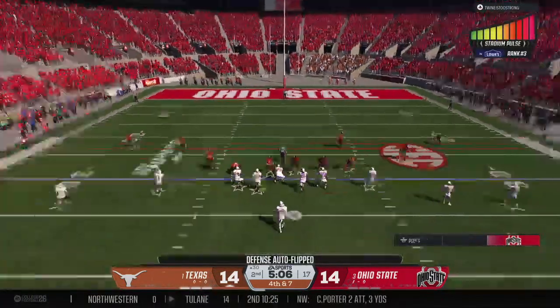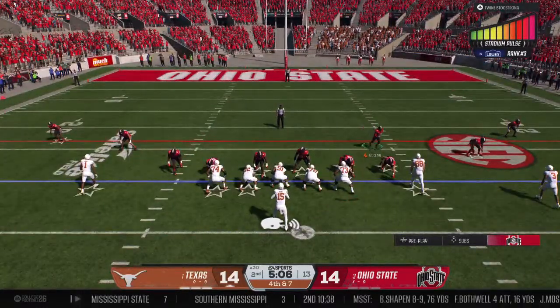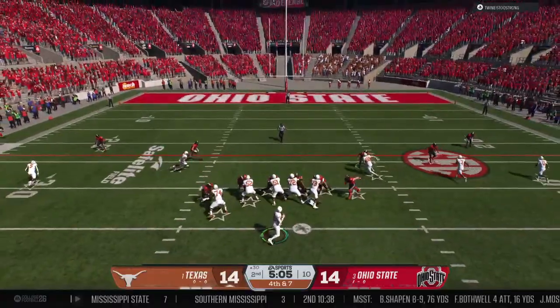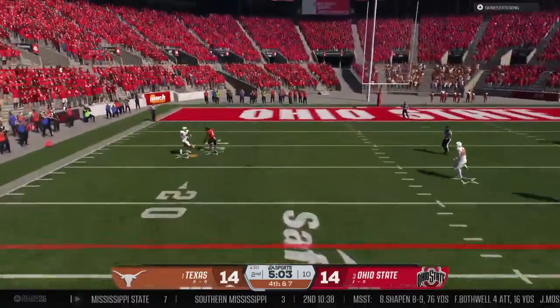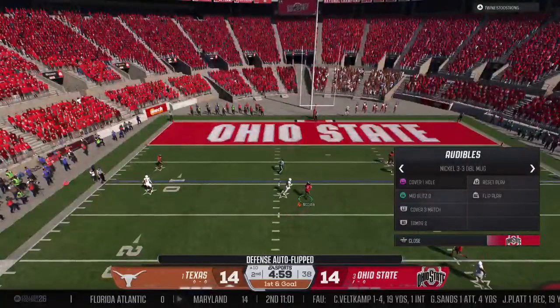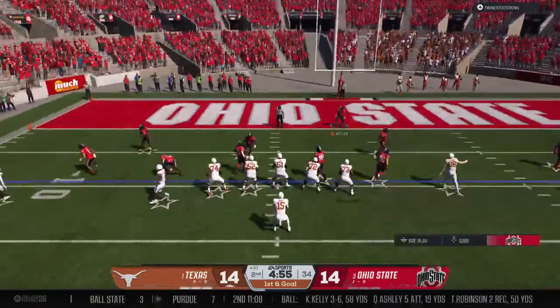They're going to go for it, try to keep the drive going. 4th down and 7. There's the snap. Quarterback setting up to throw. The 4th down completion to the running back. They make the tackle, but it sets the offense up for a 1st and goal from the 10.